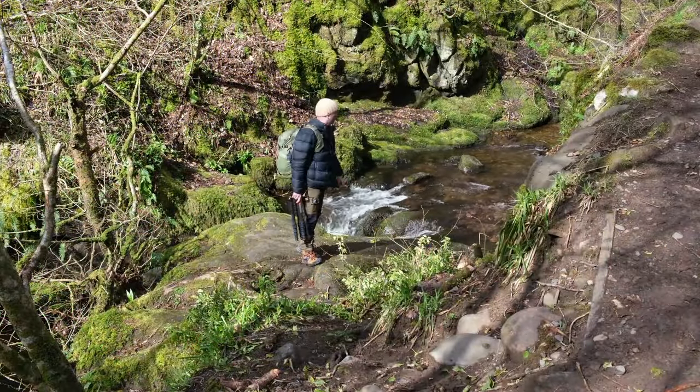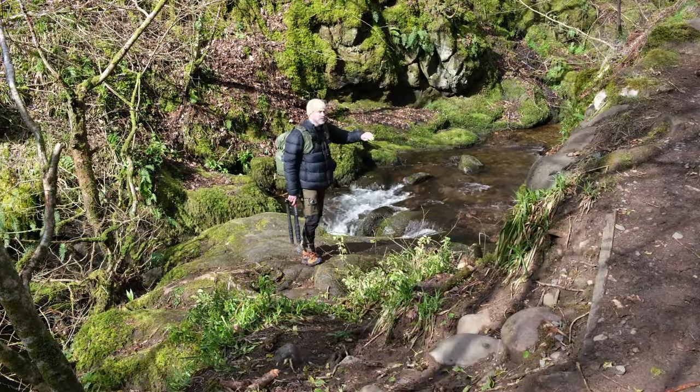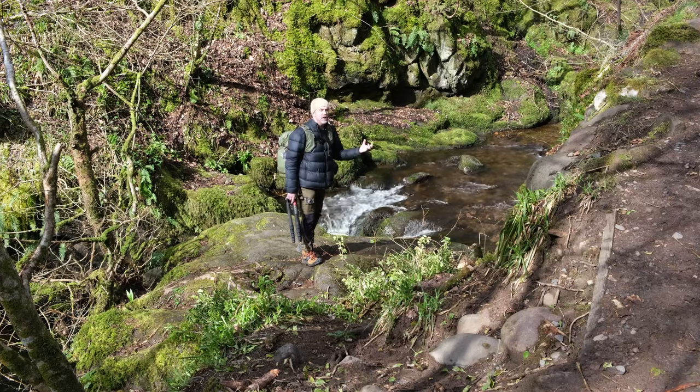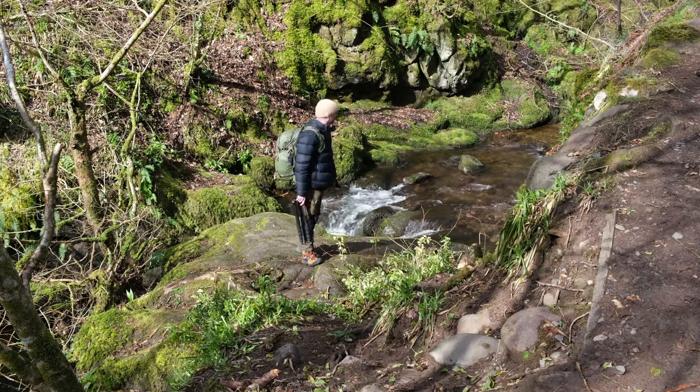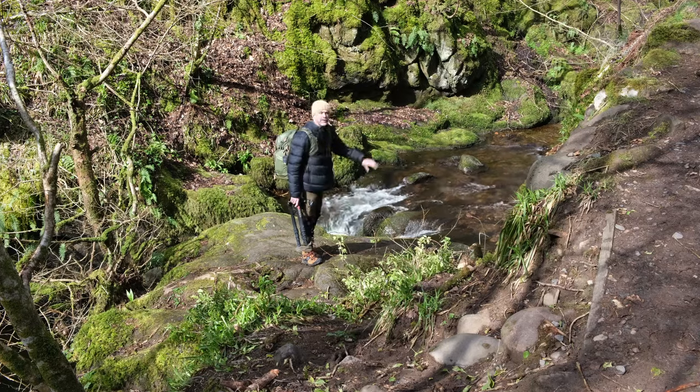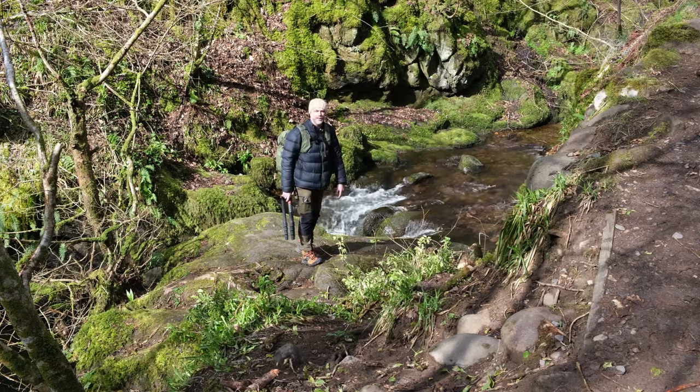There's a beautiful waterfall just tucked up round the corner. And I'm just wondering if I go paddling again. My feet have only just warmed up. But I'm just wondering if I paddle out through, it does drop quite deeply, but I might be able to get a good view of it. So I'll go and take a look.